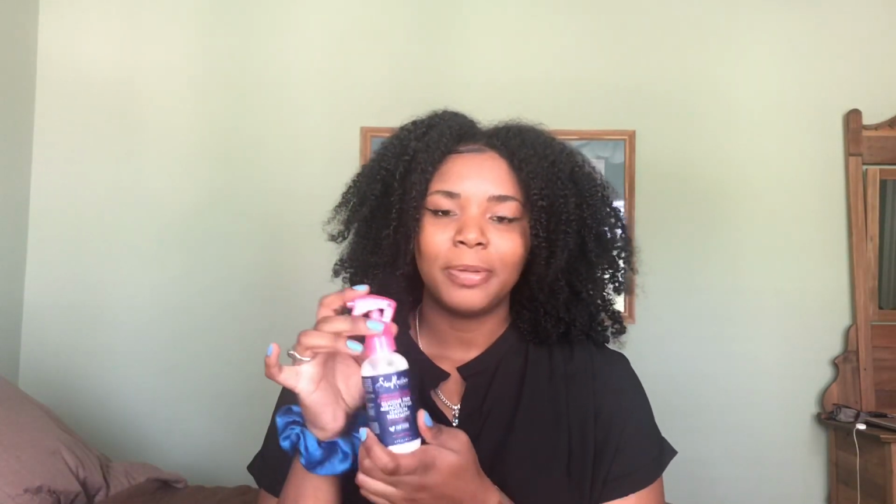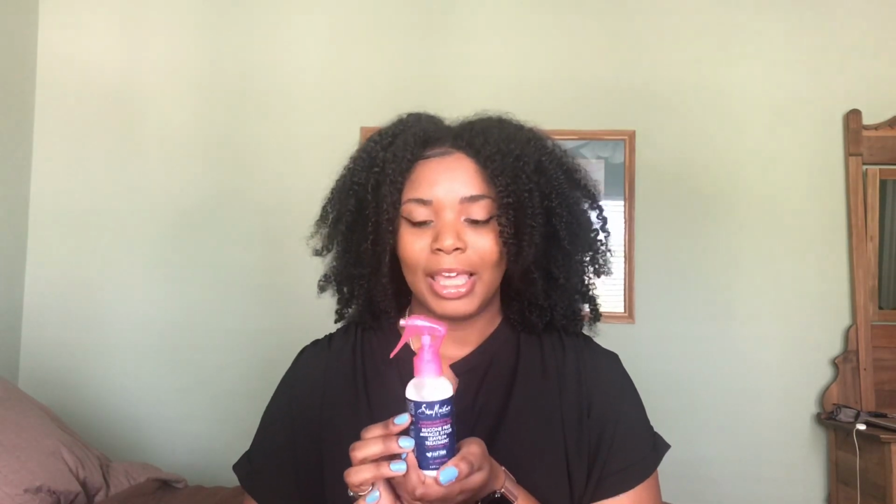And the next one I'm gonna recommend is the Shea Moisture one. It's a 10, if I'm not mistaken, but this one I think is better and it's more affordable too. The only thing about it is that it does pump out a little bit weird, but it smells really good and it very much moisturizes your hair strand. So I highly recommend this one.